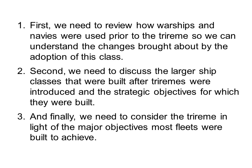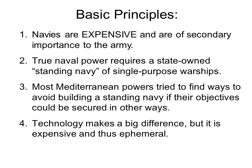So let's follow our 3-step process and consider how trireme navies first evolved. To begin with, I want to stress a few basic principles that underlie the development and use of naval power throughout Mediterranean antiquity. First and foremost, and this is number one, navies are expensive. And despite the hype surrounding the Army-Navy game each year, navies are of secondary importance to the Army. It's just the way it is.